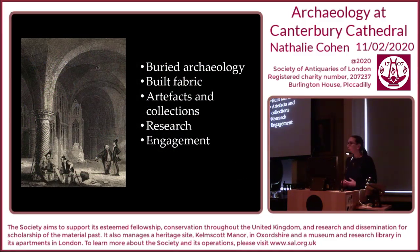So what does a cathedral archaeologist do? My responsibility is as an expert advisor to the dean and chapter. That means I engage with all aspects of archaeological work at the cathedral and anything that has an impact on the building or the buried archaeology. I also have a role looking at artifacts and collections, an overview of the inventory, and undertaking research and engagement, of which today's lecture is very much a part.